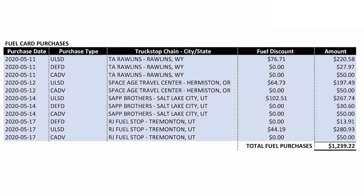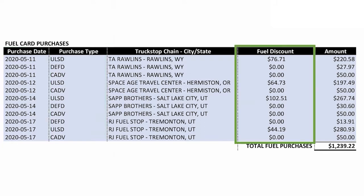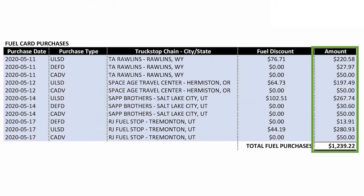And the next section are all of his fuel purchases. These are all of the expenses that this driver has charged on his Fleet One fuel card during this billing cycle. We have the date, location, discount, and amount paid at the pump. In the end, we're looking at $1,239 for the weekend fuel.